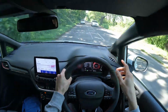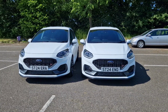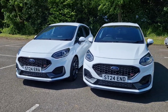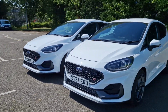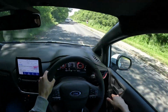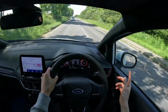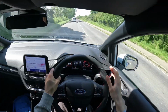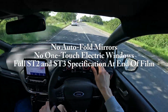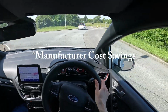Now, these are the MK8.5 facelifts. So with the facelift, you've got the updated front end. You've got more updated infotainment as well. The seats became Ford Performance as opposed to the Recaros. So those elements changed. You don't get things like one touch on your window, which is a little bit strange. I know they changed a few bits, and I'm not too sure if the auto-fold mirrors are there as well, as opposed to the Mark 8. A lot of these are the fault of laws and legislation nowadays.